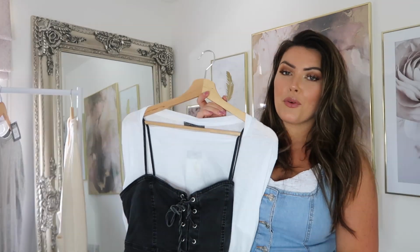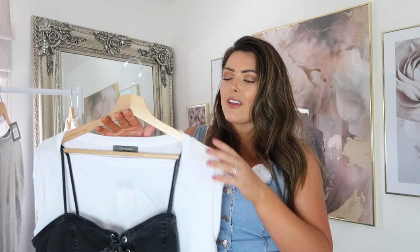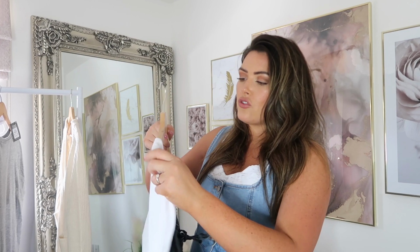Now, this little combo I am obsessed with, firstly because it was really comfortable, and secondly because I am so late to the t-shirt and dress combo party. Yeah, I've not had one of these outfits ever, but every time I see someone wearing it I'm like, that's such a nice look, I love it. Anyway, I'll show you the dress first.